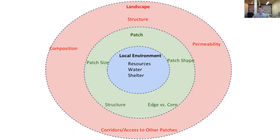So we've developed this very simple conceptual model to think about what might explain how animals interact with their environment. Here on the inside would be that local environment I talked about, factors such as the resources available, access to water or shelter, moving up to what we might call the patch level, the size and shape, and the edge, which is a fancy term for the interface between two different habitats. Classic edges would be a forest and an agricultural area, so going from closed to open. And then as we move out into the landscape level.